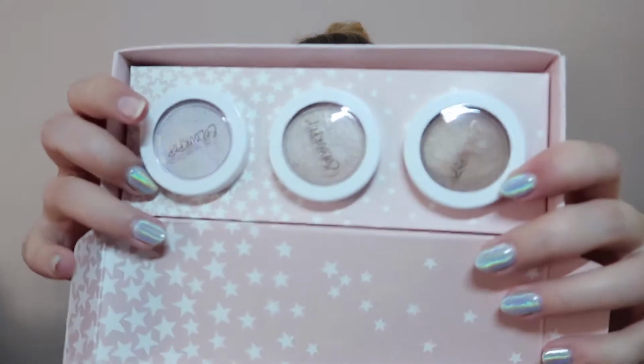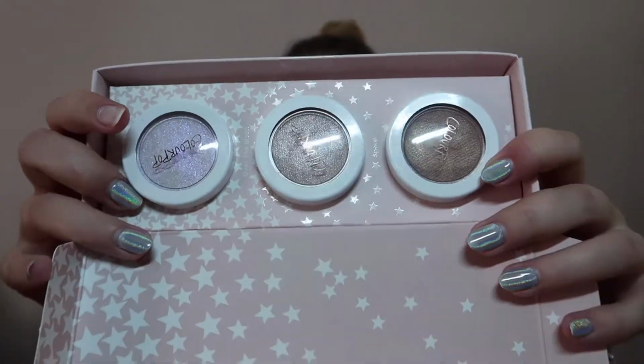I know everybody loves highlighters, at least I do. I have an obsession with highlighters. I actually have this highlighter trio. It's called Legit AF. So this is kind of, I guess, one of their collections, but here are all of these beautiful highlighters. Oh, I can't. I have an obsession. Like, it's bad.